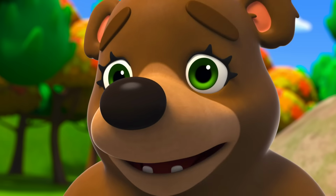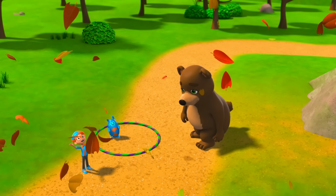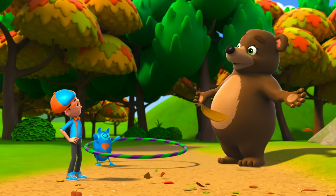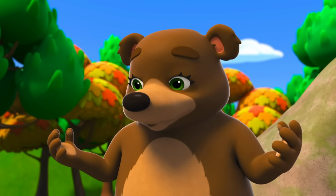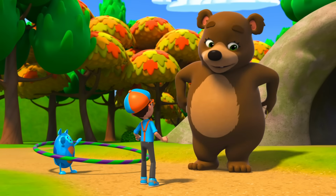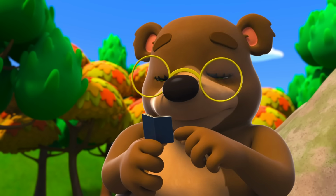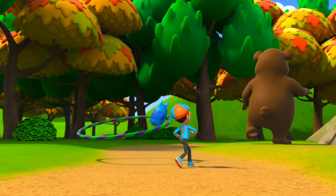Is it that time already? It's almost winter. Oh, no! I've been having so much fun this summer, I totally forgot to prepare. I'm gonna have to move fast. Hey, could you help me? Of course! Thanks, Blippi! I've got quite the checklist. I'm gonna have to eat a lot of healthy food and fast so I can bulk up my fat and fur to keep me warm.